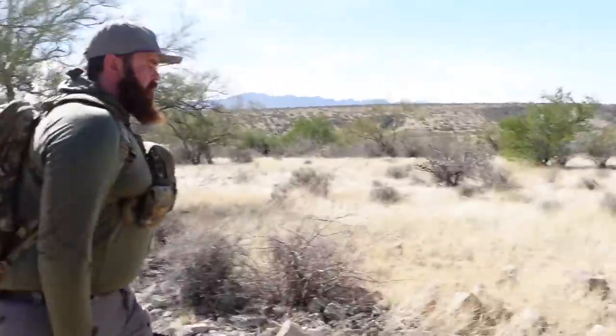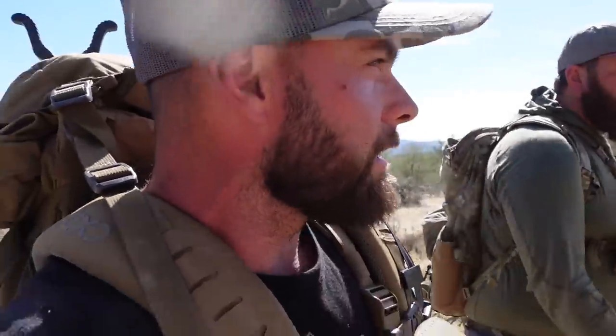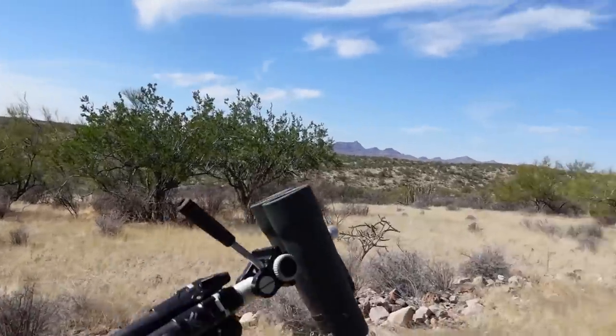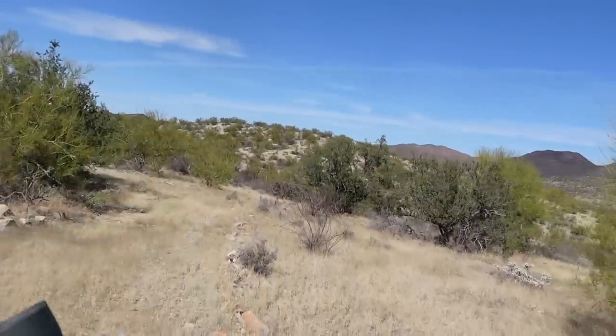It's been pretty tough, man. This is not an easy hunt. Most of this terrain, the topography just doesn't allow you to see a lot of country at once, unless you're up in that steep stuff where we were yesterday. So that's kind of what it looks like where we're at. Like this, you get little pockets like that, or pockets like that. That's really all you can see.